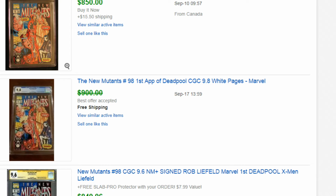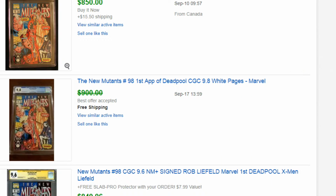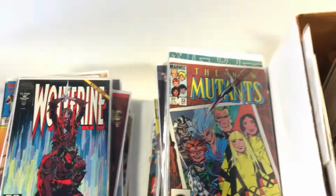Next up is New Mutants number 98, which has the first appearance of Deadpool. This is another great magazine to look for right here. And the first appearance of Deadpool. Deadpool stuff has gone crazy ever since the movie came out. Once part 2 comes out again, Deadpool stuff's going to be on the rise. So definitely keep an eye out for this stuff.